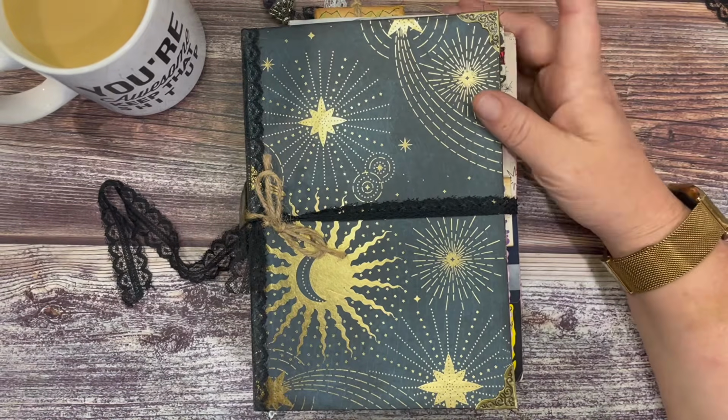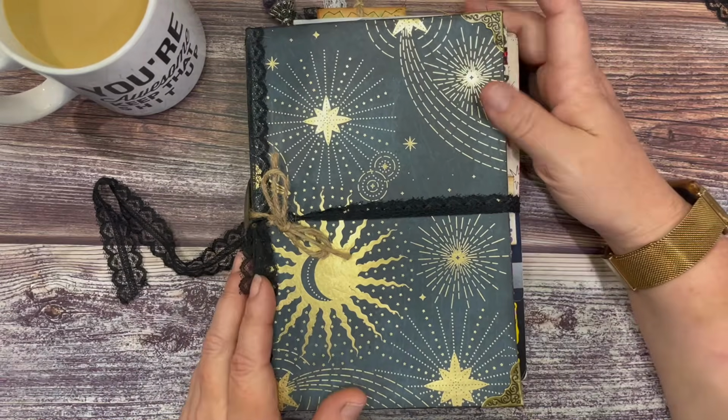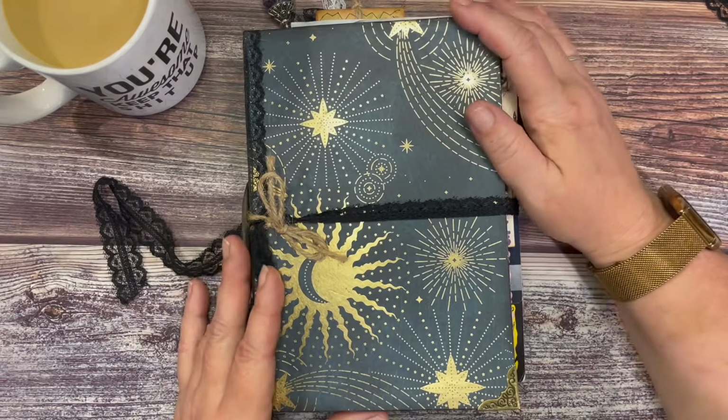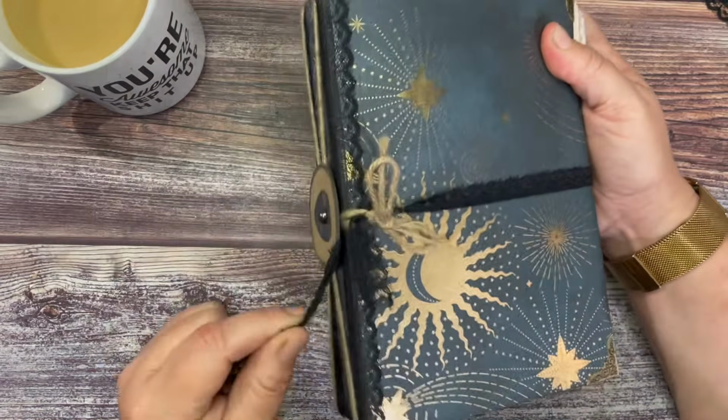I'm Crystal, and today I'm going to take you along how I journal in the mornings with my divination cards. This morning I'm using Lenormand cards.